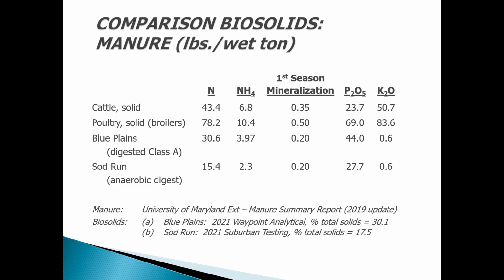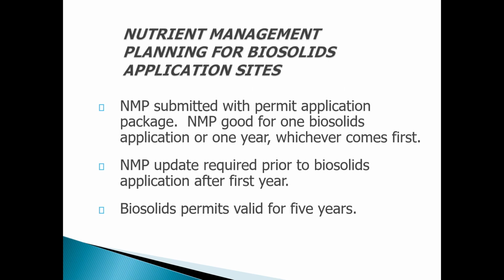And then mineralization, remember for us too, you've got that chart in there, it'll tell you what's what. Biosolids have its own set of different mineralization factors. So again, for us, and I think we touched on it a little bit, we have to write an NMP. The MDE permit is good for 5 years, but we write an NMP when we first turn it in, and then we have to update it every year. Even if we don't apply, we have to at least update the new PAN.